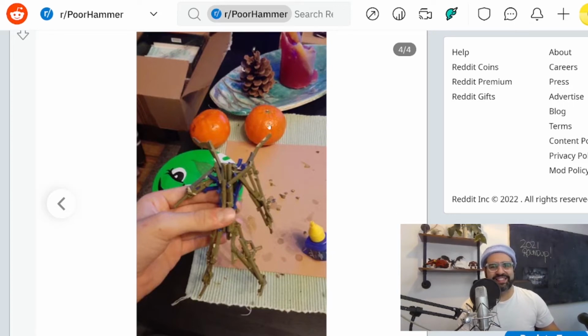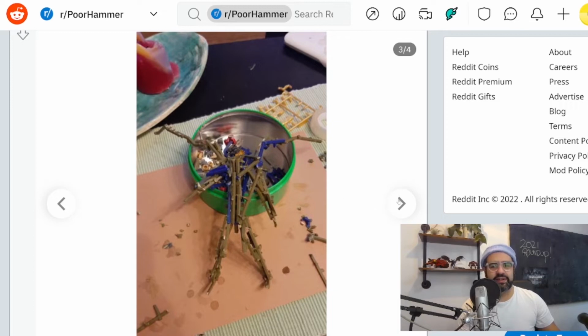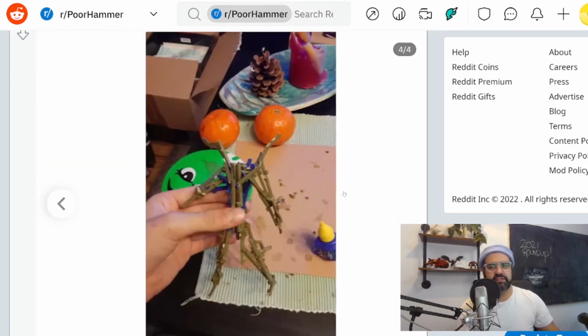I know they're just in the background, but it kind of looks like he's got big orange googly eyes here a little bit. You know what I mean? Someone out there give Mortarion big orange googly eyes.